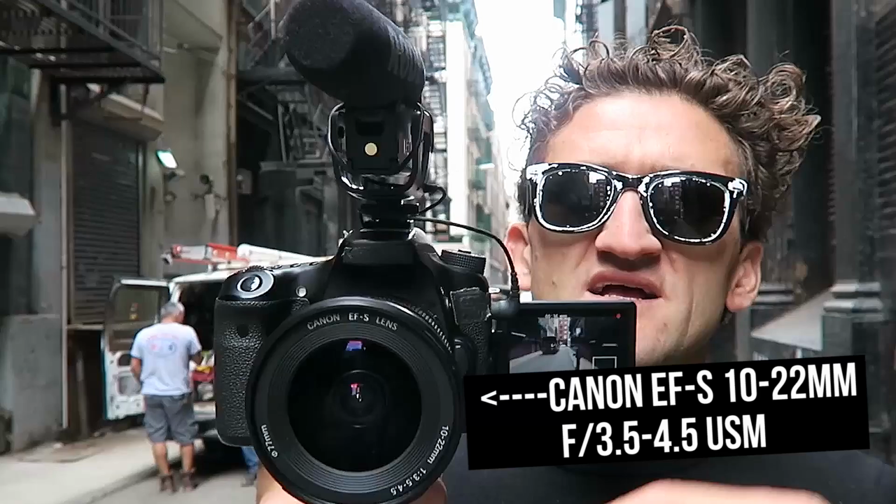Now, one of the things he didn't mention directly is what lens he's using most of the time while vlogging, and that specifically is the Canon EFS 10-22 USM lens. First and foremost, the lens is extremely wide, so it looks great. As he revealed, when you're pointing it to yourself, you can get a lot in the shot.